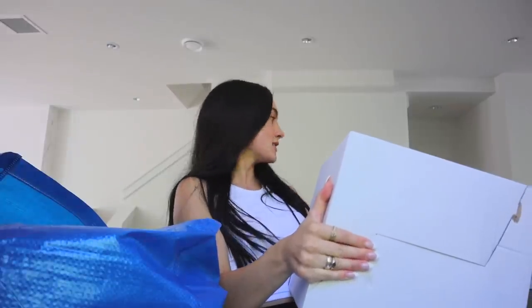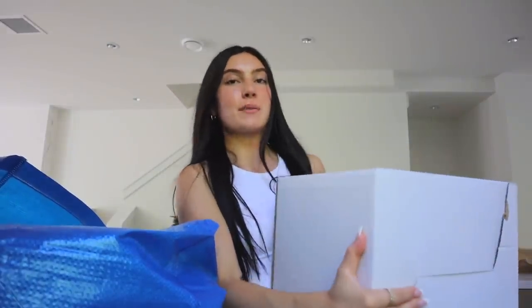And then, okay, I think the last thing that we got from IKEA is a dish set. So right now we have black dishes and they're matte black. They're really nice, but I just kind of wanted to switch it up and get some lighter ones, just so we can have a mix of both. So we got these and they're in cream.